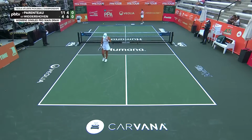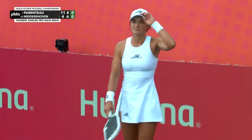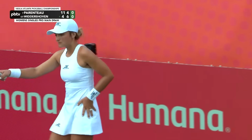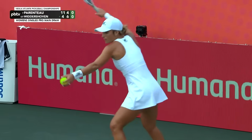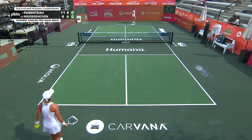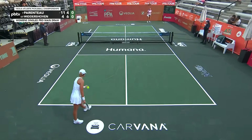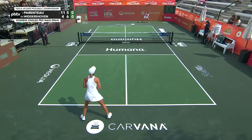Another beautiful angle out wide. Widdershoven and Parenteau finds the corner. Again, she had the right idea, but as soon as she hit that, she was already ready to move back on it. And that's just, again, experience. Point. If it's not Catherine Parenteau in front of you, I'm guaranteeing she's going to be committing to those shots a little bit better.